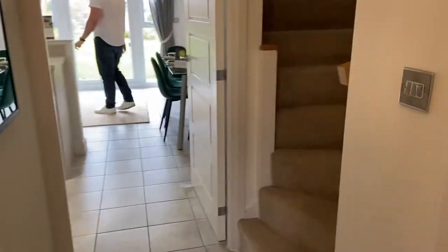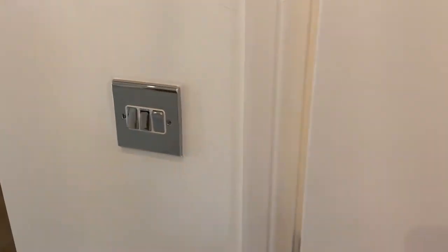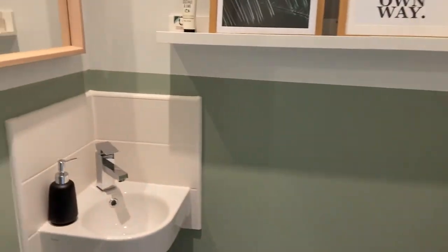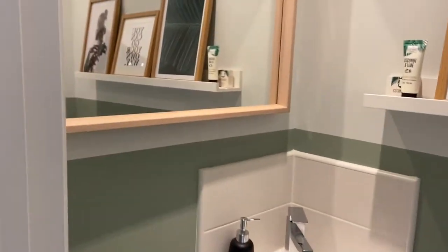I apologize for the camera view, it's far too close. I realized it a little bit later, so I did shoot the kitchen again, but there is part of the house where I didn't redo it.